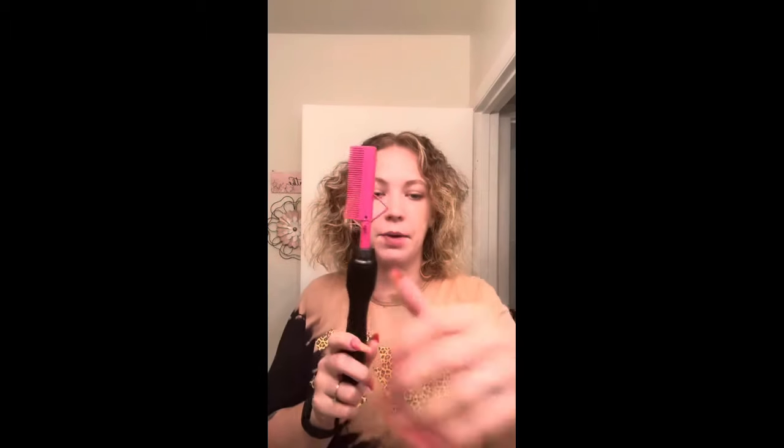Anyway, then I was shopping on TikTok shop and I saw this, and I was like, oh, that's perfect, because then it will be like a heated comb, so I don't have to use the hair straightener and the comb, and I could just do it with one. Anyway, once my hair's dried a little bit more, I'm gonna give this a try because I'm actually really excited. So stay tuned. Y'all.